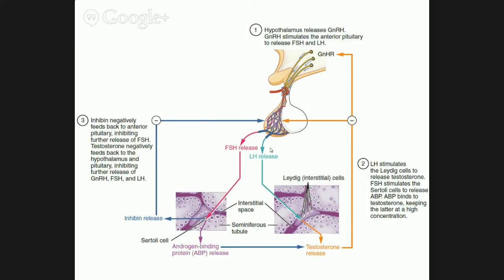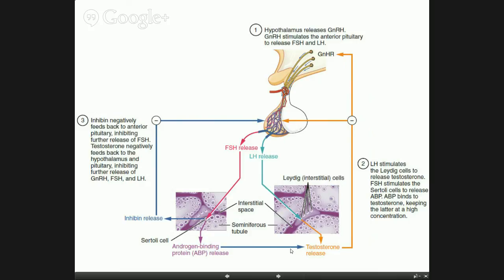But what these hormones do: FSH stimulates the cells of the seminiferous tubules, which is where the sperm are being made, the tubule we were just looking at, to promote sperm generation, spermatogenesis. Then LH stimulates cells in the interstitial space, the connective tissue around the tubes, called Leydig cells or interstitial cells, to produce testosterone.